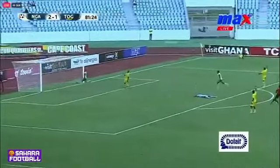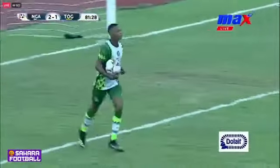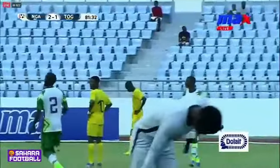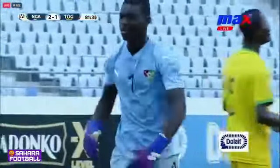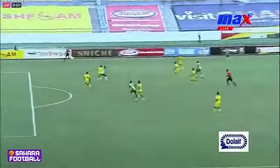Nigeria. They get a third goal. It is Light AK who puts the game to bed, hopefully for Nigeria. It's 3-1 now. He also has two goals in this tournament from two games. Light AK, all from the bench.